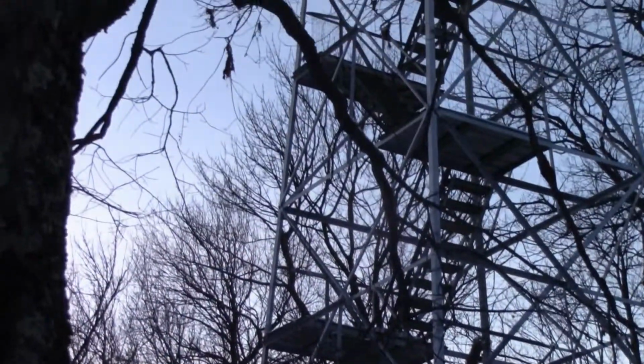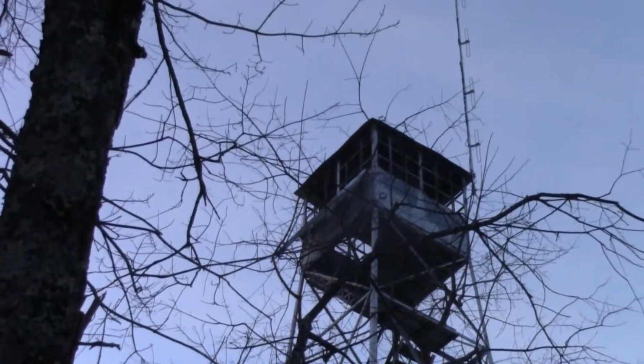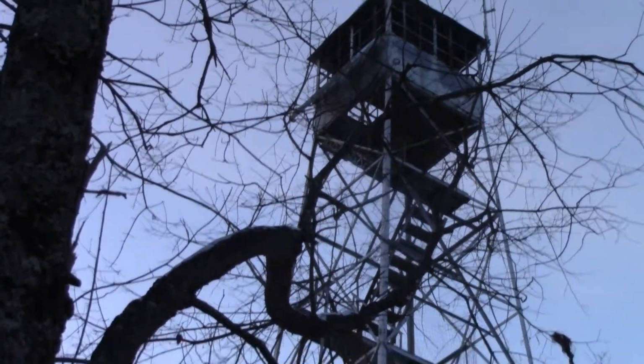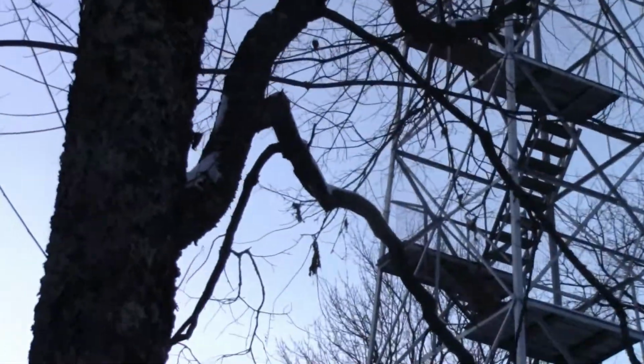We got the fire tower. We're heading up that in a minute too, all the way up there. It's got an antenna. I think it's a weather station, and it might be a ham radio relay too, actually.